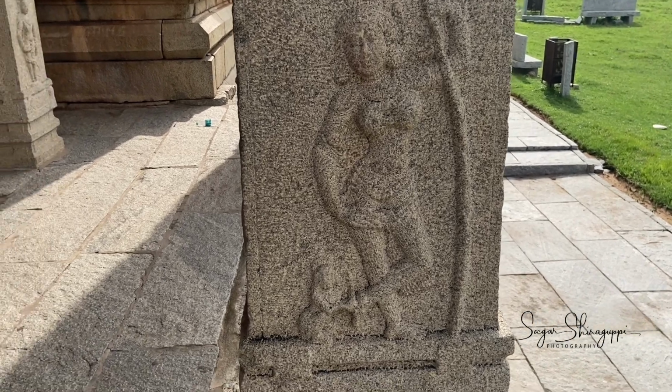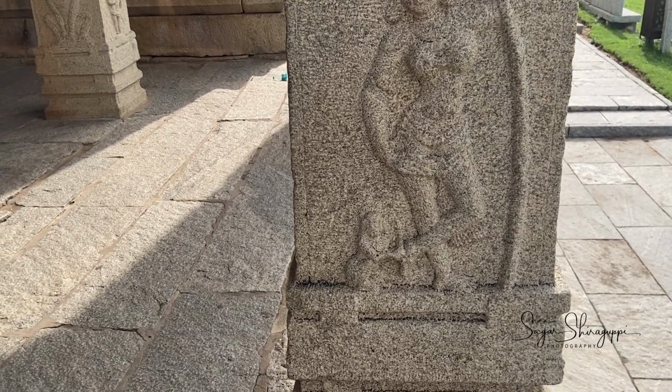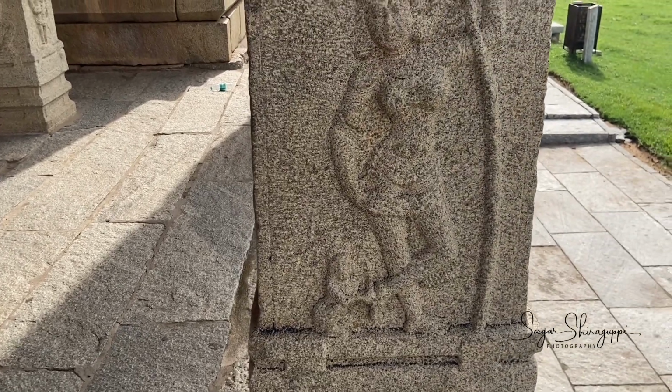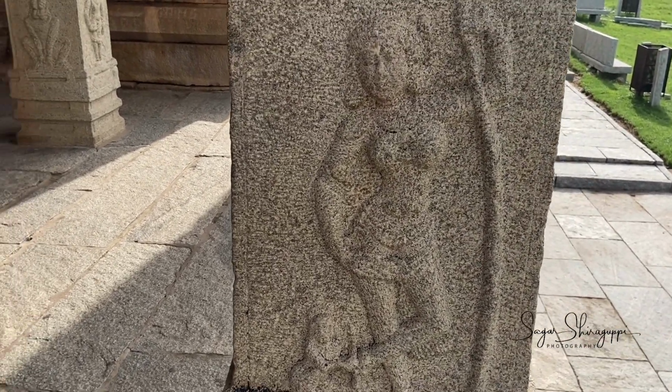In Belur Halebidu, that stone is very soft because of underground mining. This is surface mining, you know. This is hard granite. But the same.